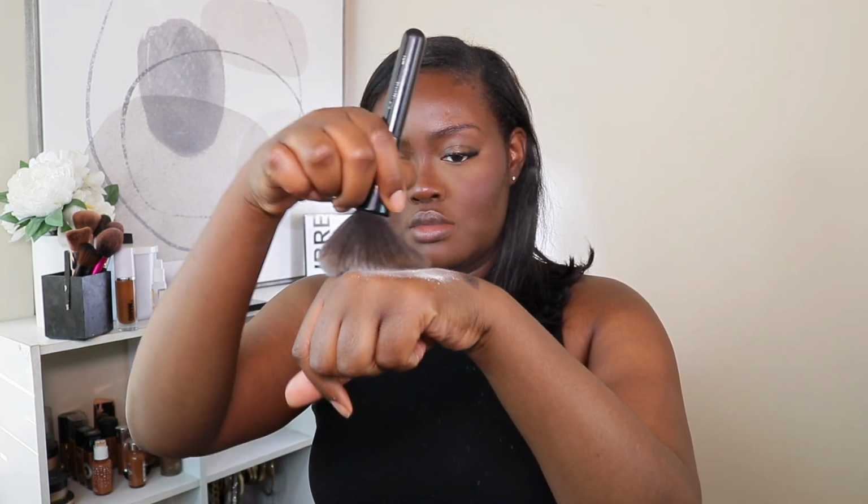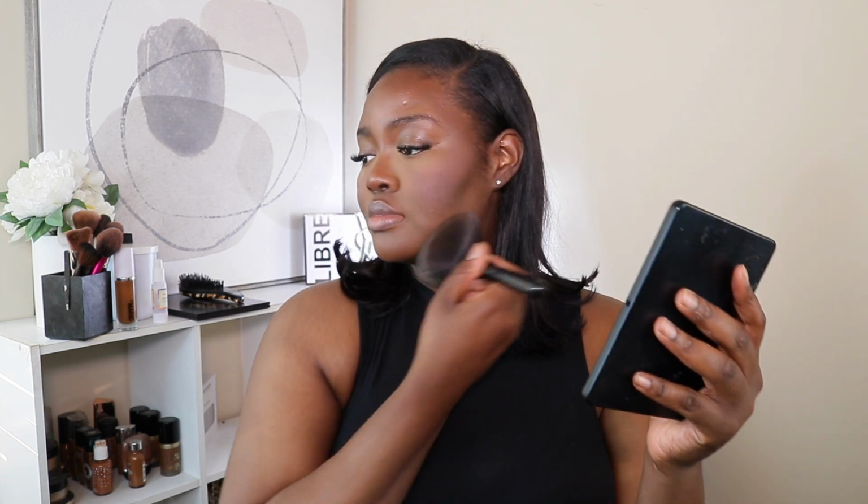This one is more for my loose setting powders. It just sets my face seamlessly. It doesn't skip. It doesn't make the powder cling onto certain areas. It just really applies the powder evenly, which is why I like how big the brush is as well, because it really helps me not make any errors when it comes to applying powder to your face. Because sometimes if you don't apply powder correctly, you could have skip marks, it could be patchy, it could look like you have more powder here and less powder there.